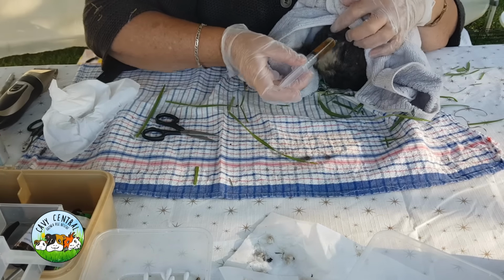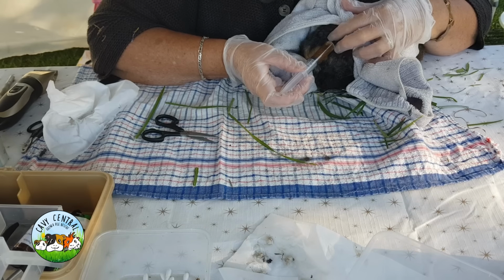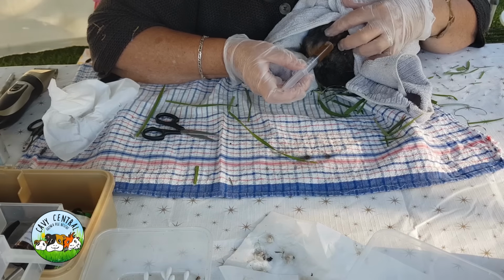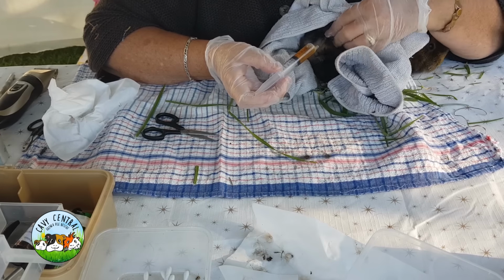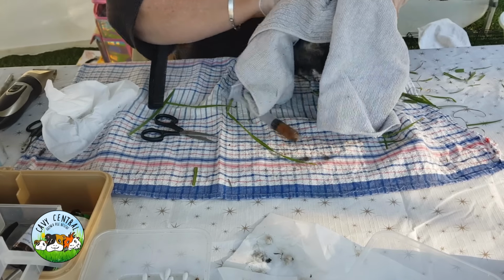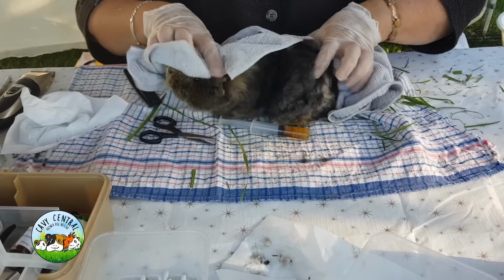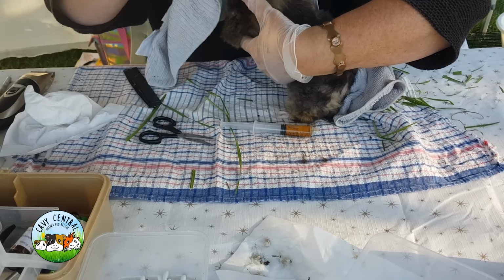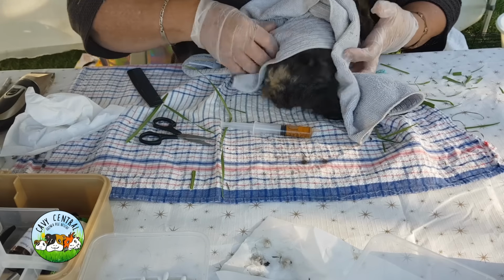So we're going to just literally squeeze it in. Sorry, sweetie pie. You can't run off the table, and I'm shorter than you at the moment. It's not the best table. But we're literally filling it into that pocket and swishing it around and then wiping it away, so that all that infected surface area. You can have a cuddle in a minute, sweetie. She's like, leave my bottom alone.